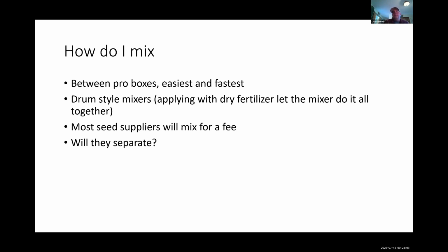I do have a lot of growers that apply their cover crops with dry fertilizer. It's easier to pay the fertilizer plant to make that trip in the fall when they're out farming. If you're doing that, they're going to mix that dry fertilizer anyway. Utilize that drum mixer that they have at the fertilizer plant. Dump it all in. It's going to mix. There's no right or wrong way. Get it incorporated. But the pro box method works extremely, extremely well.